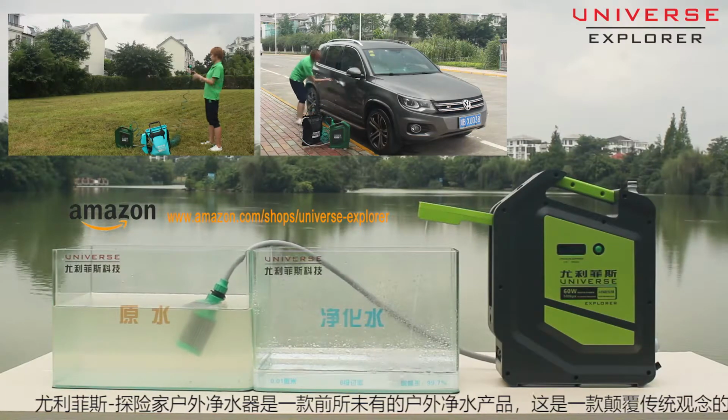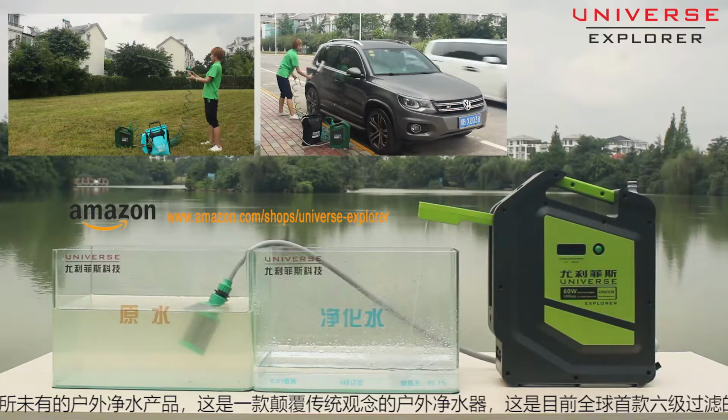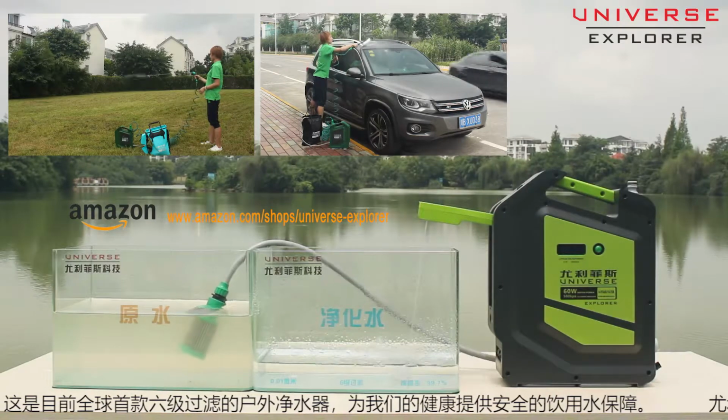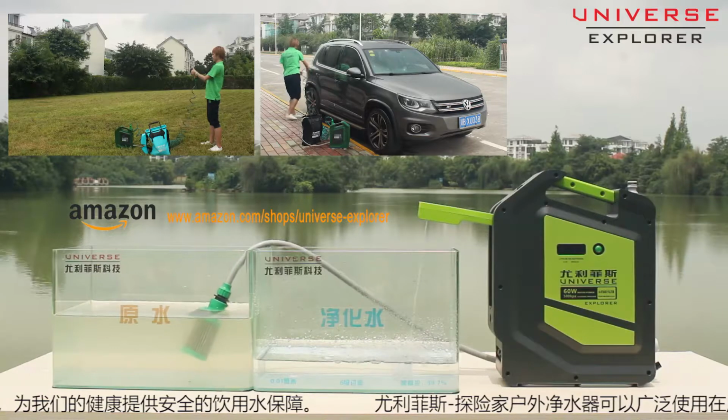Universe Explorer Outdoor Water Purifier is an unprecedented outdoor water purification product which is a subversion of traditional ideas with a world-first 6-stage filtration to provide safe drinking water for our health.